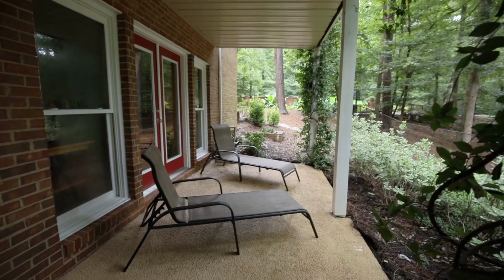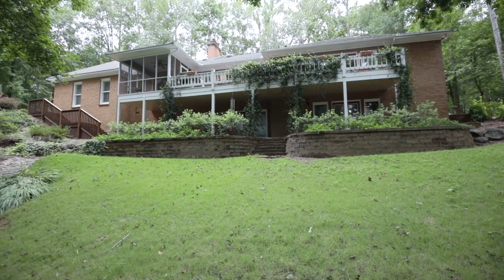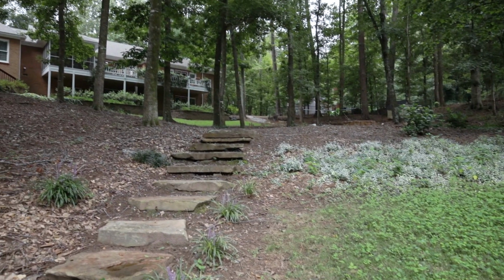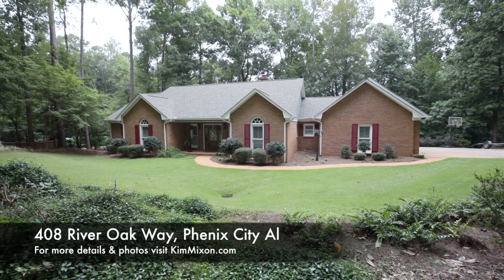Living on Lake Oliver means year-round fun and recreation on the water. Rock Island is just seconds from highway access and all the conveniences of in-town living, yet it feels like you are miles away. This is 408 River Oak Way in Phenix City, Alabama. You've got to check it out.